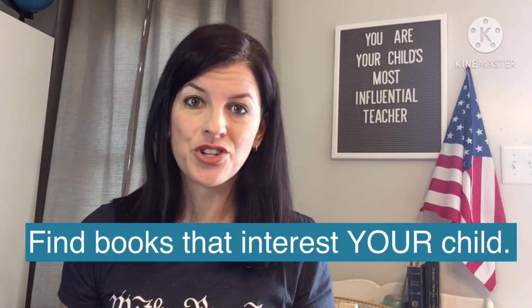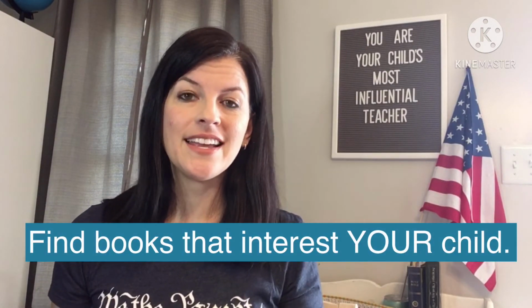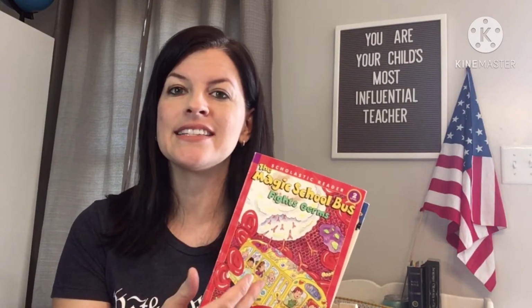Number 1, you want to find books that are going to interest your child. So that might require taking a library trip or a trip to the bookstore where you can pull things off the shelf, open them up, and point things out to your child and see what interests them. It might be something like nonfiction books, like a book about all these facts on elephants, or something that even has a fun little twist to it, like the Magic School Bus, where the child can learn some facts, but there are some silly things that are make-believe in it as well.